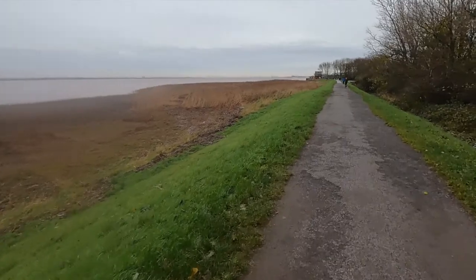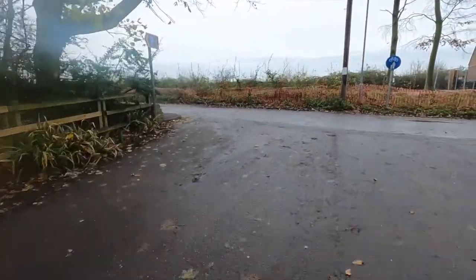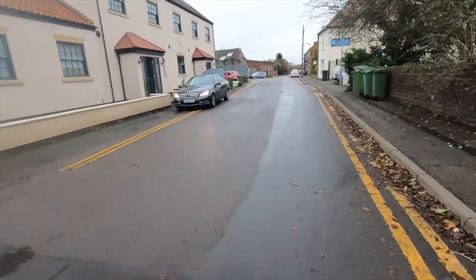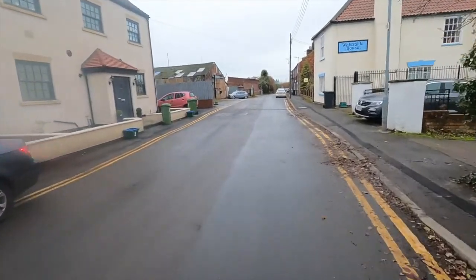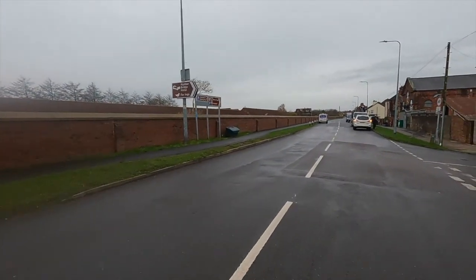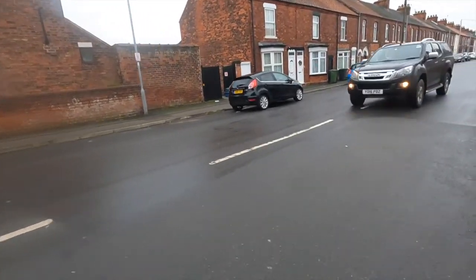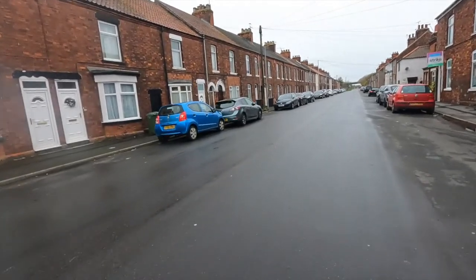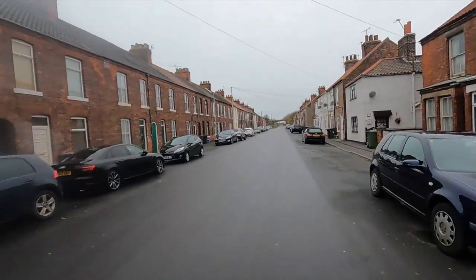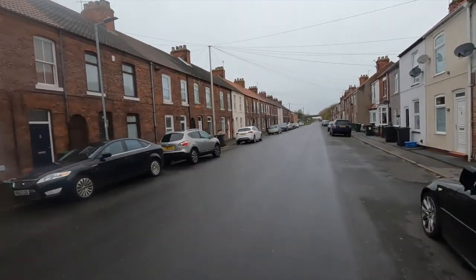Okay, so we've come off the Viking Way now and we're actually in Barton. I'm starting to loop back round to the bird reserve again. More of an industrial area here. So looping back round, coming from an easterly direction now, you can see the bridge in the distance. That's where it starts to cross over, and just beyond that is Cardiac Hill.